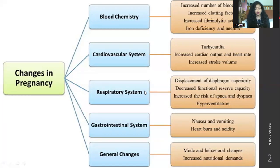You get hurt, blood comes out, it clots, right? It will not keep on oozing out. That's because of blood coagulation. So fibrinolytic activity and all are related to the blood coagulation process. In depth you don't have to go about it, but these are the areas that get increased as part of the physiological change in pregnancy.